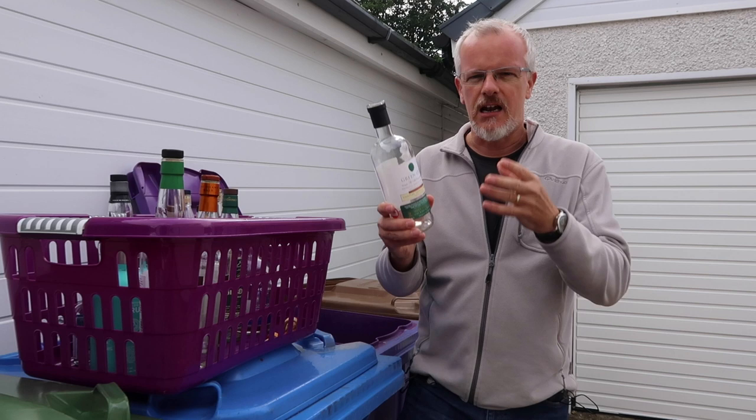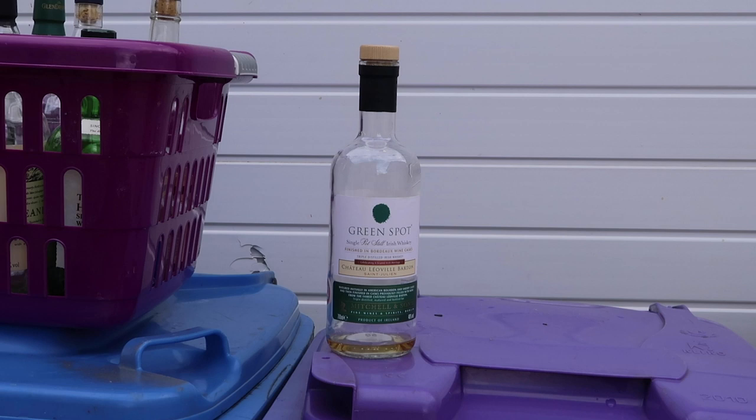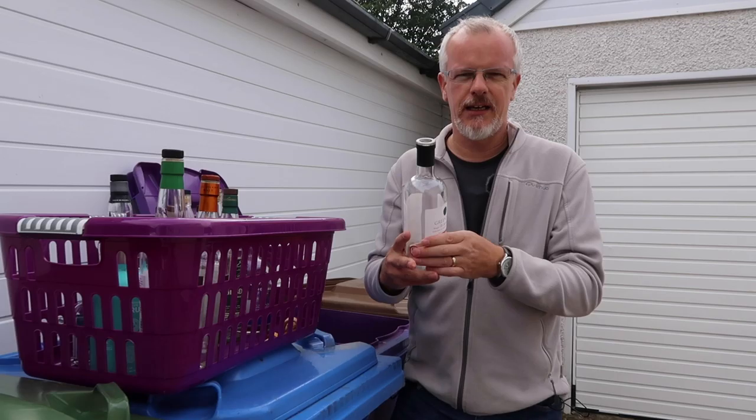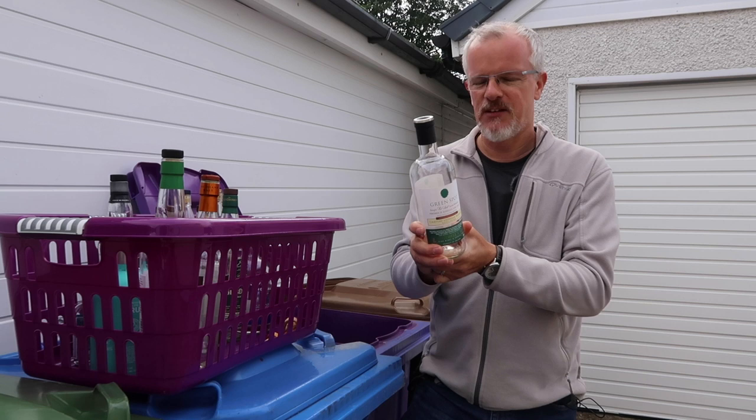And I love buying this by the dram for people when we're out together and surprising them by just how engaging single pot still Irish can be. It's pretty fantastic stuff. I'll definitely go out and buy another Green Spot. I'll maybe try the Chateau Montelena next time and keep that in the house for a little while, but this is cracking and I would give this, honestly, I would give this 9 out of 10. That's how much I like this whiskey. Great stuff.